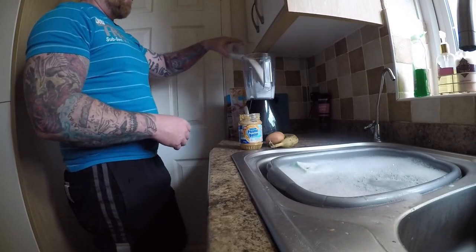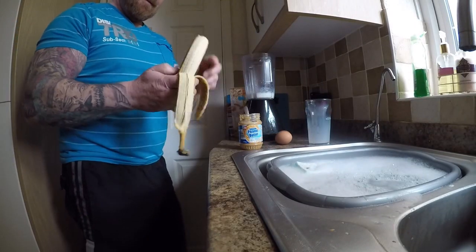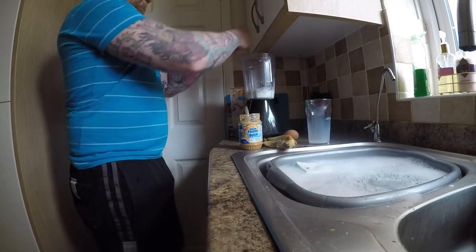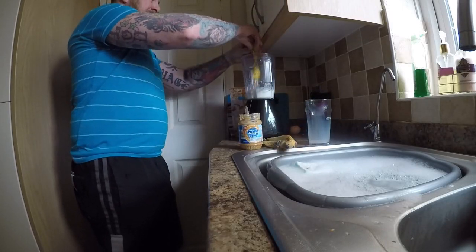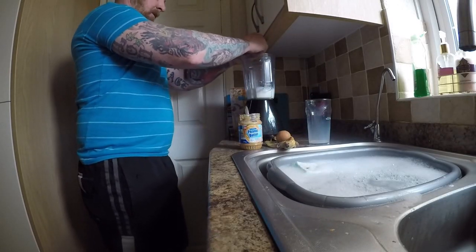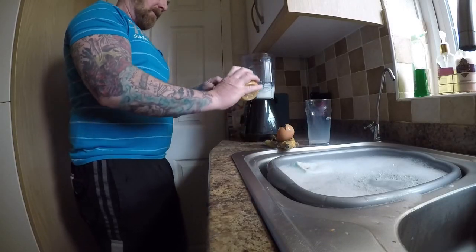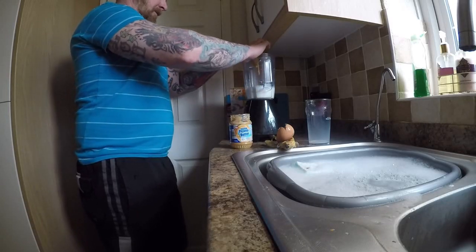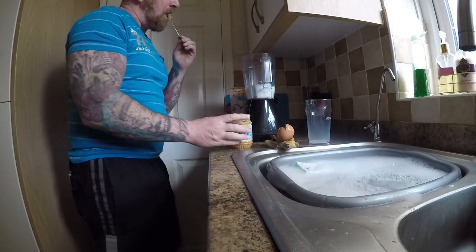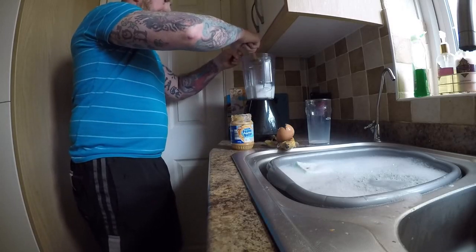Breakfast time: pint of milk, banana, 1, 2, 3, 4, couple of raw eggs. I know there's controversy about that, but hey, still alive. What's the worst I can catch? Bird flu? Then that one's already done the boat. Peanut butter, a bit of flavour. Always sticks to you. Never get it off.